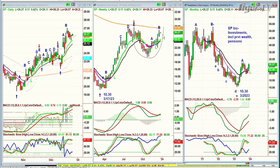And it looks to me like the 200-period moving average in the weekly chart wants 27.57, trading at 26.27 right now. Still a little bit of room to go, but it's just fascinating over and over and over, all these different charts. Now let's go back here.